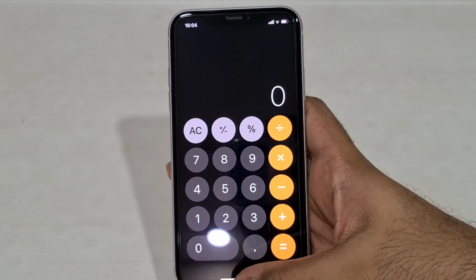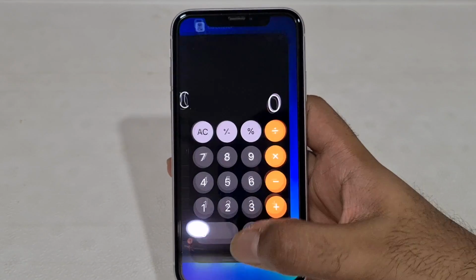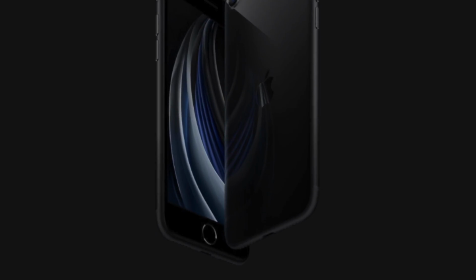The difference comes in the software experience, where the iPhone XR and the 11, given their modern bezel-less design, benefit from the gestures available where you can swipe up to go to home or swipe up and hold to get to the recents menu, whereas these gestures are replaced with the home button in the older design of the iPhone SE. Barring that difference, the software department is a tie for all these three phones.